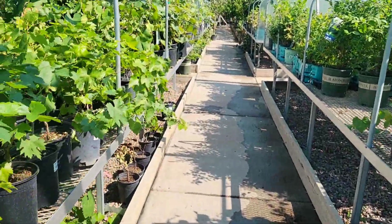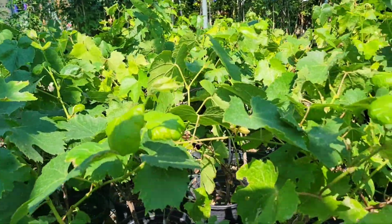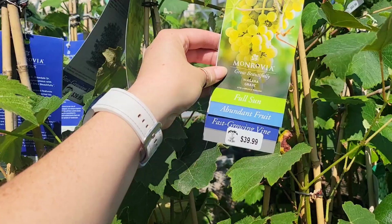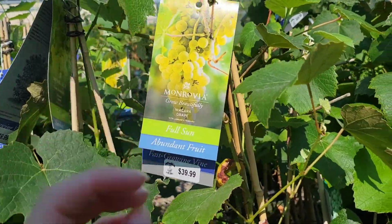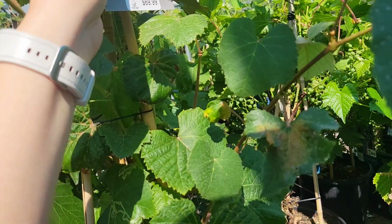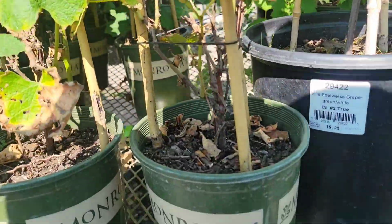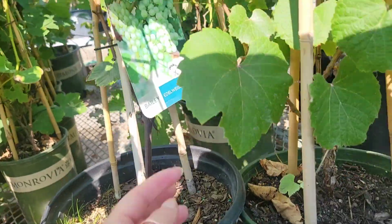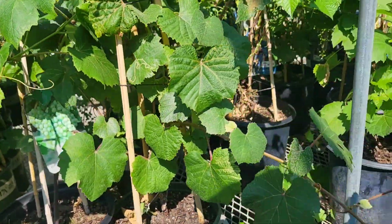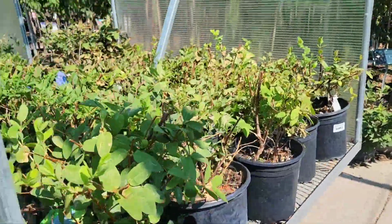Grapes. I appreciate when they have the picture so that I know what color it is. But they seem to only have the pictures on the bigger plants, which of course are, yeah, see, $70. I'm not spending $70 on a grape at this point. That's, what, we made of money?